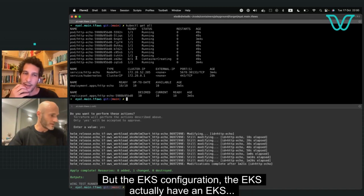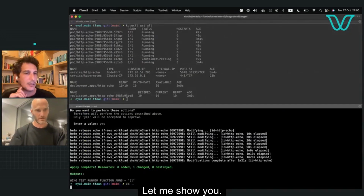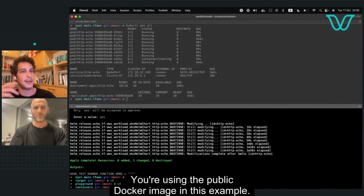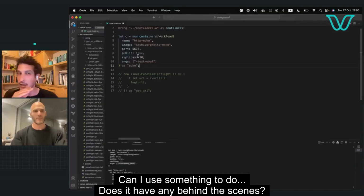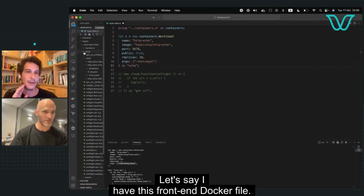But the EKS configuration, let me show you. Elad, I'm thinking about this. You're using a public Docker image in this example. Does it have an ECR behind the scenes? Can I use my own image? Let me show you. I wanted to show you that.